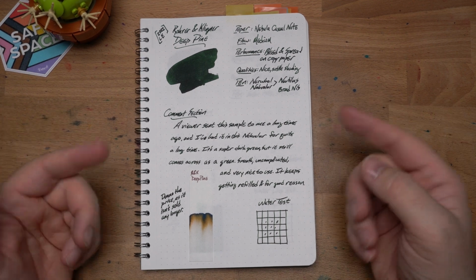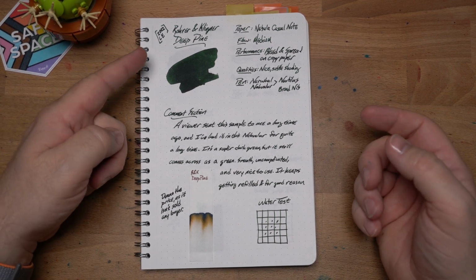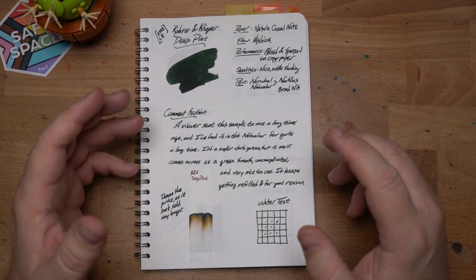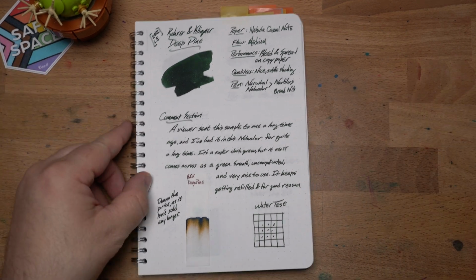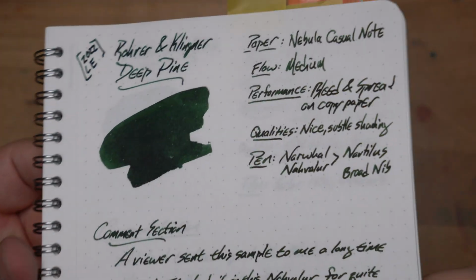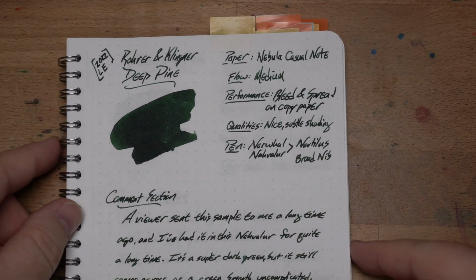So let's get rolling. This is Rohrer and Klingner Deep Pine, which was a limited edition back in 2022. I never got a bottle of it because by the time I really knew about it, it was kind of gone. So, you know, that happens sometimes. It is a beautiful color, though. I mean, look at that swatch. It's a deep pine green, as it says on the label.